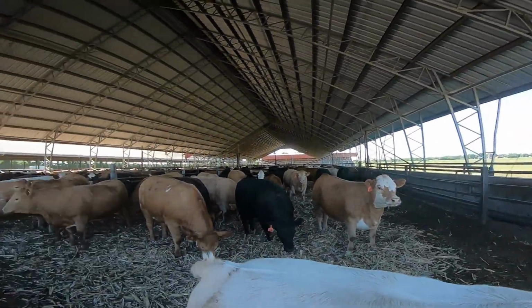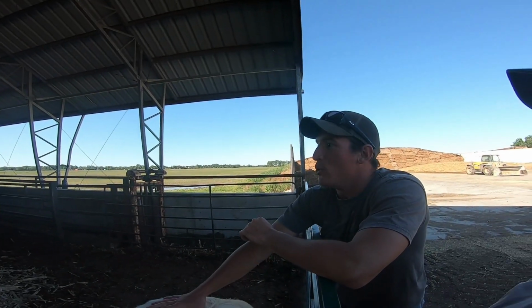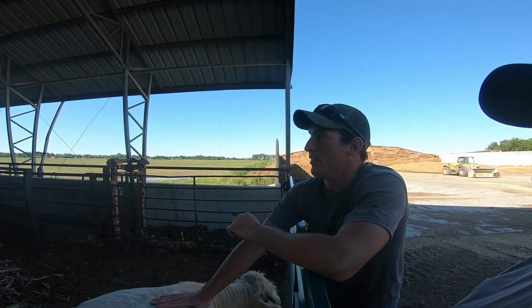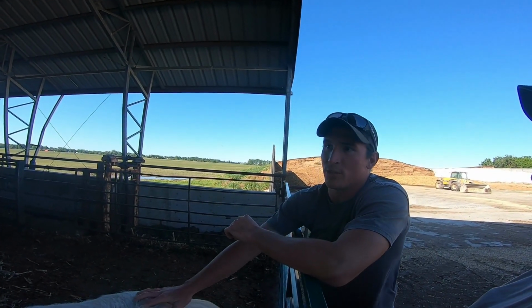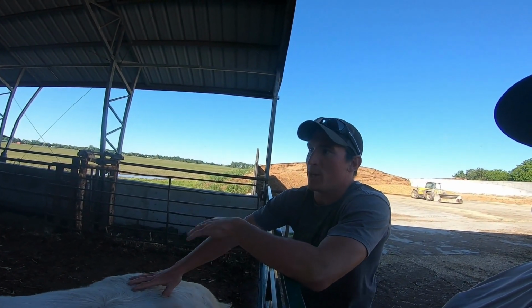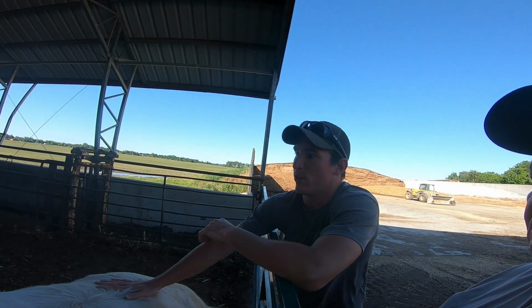Yep. So we try to keep them as clean as possible as well. We bed them, I would say, twice a week, depending on the weather. If we're getting a lot of wet weather, like a real wet stretch, we'll have to bed them 3 times a week and scrape the pen more often. But right now we've had some nice dry weather.